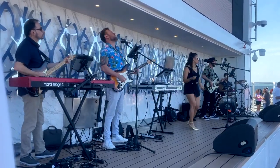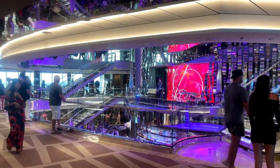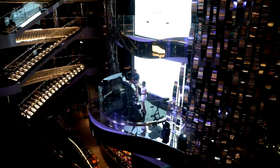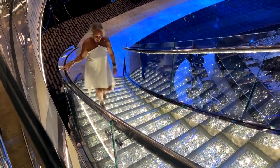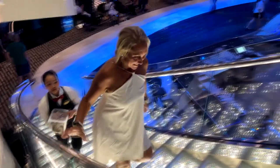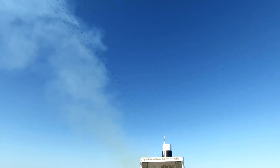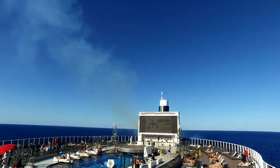So far, so good. Stepping aboard the MSC Seashore is breathtaking. Its elegant design features a jaw-dropping 3-deck atrium with sparkling Swarovski crystal staircases that add a touch of luxury to the whole experience. Walking through this ship, you'll feel like you've stepped into a high-end resort, not a resort that you paid pennies on the dollar to enjoy.